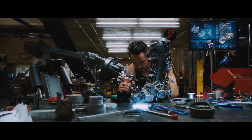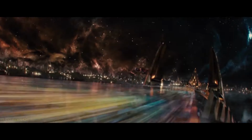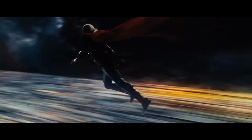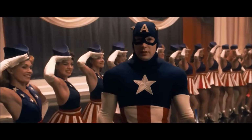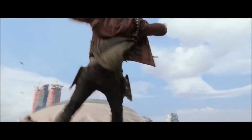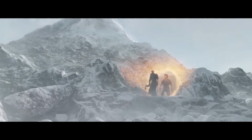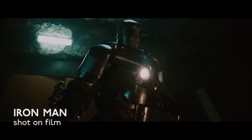So what does this have to do with Marvel? Well, Marvel's first 3 movies, Iron Man 1 and 2, and Thor, were shot on film. After that, they switched to digital, using the Genesis on Captain America: The First Avenger, and then the Arri Alexa on every one of their subsequent films, from The Avengers up through Doctor Strange. So what's the issue here? Well, Marvel's best-looking movies also happen to be the ones shot on film, but there's more to it than that.